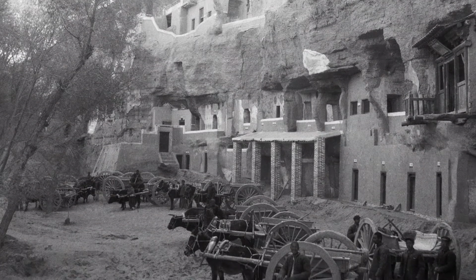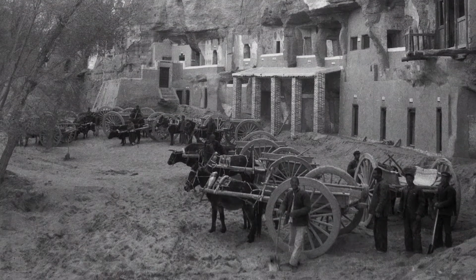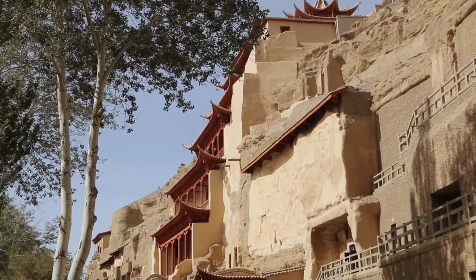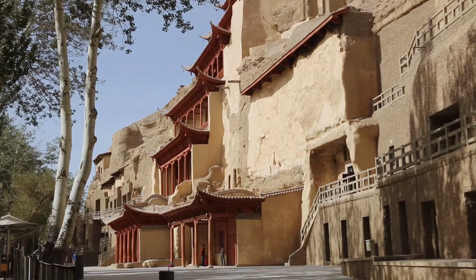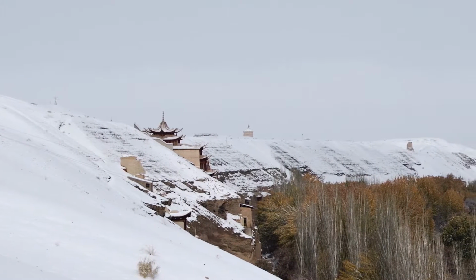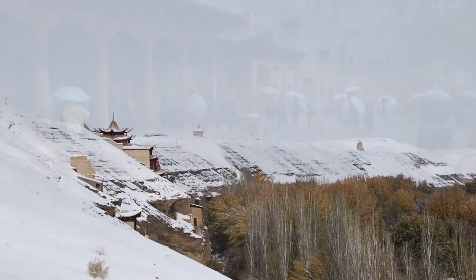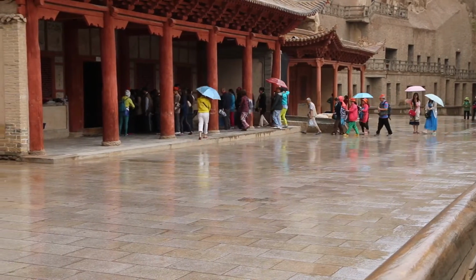The founding of the Dunhuang Academy in 1944 ended centuries of abandonment of the grottos. Today, the Academy works to preserve and protect the site. Despite its desert location, Mogao experiences cold and snow in winter, and rain and sometimes floods in summer.